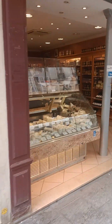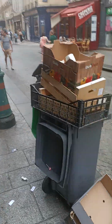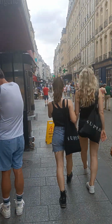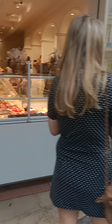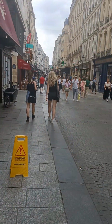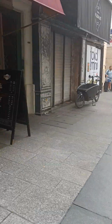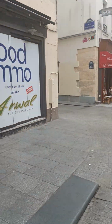There are over 350 cheeses in France. Okay, the French like their pizzas. This is good news, because a few weeks ago there was a dustbin strike. So here is where you find your patisserie and get your nice cakes. Let's continue. Okay, the French love their food. That's Moroccan food. That looks interesting.